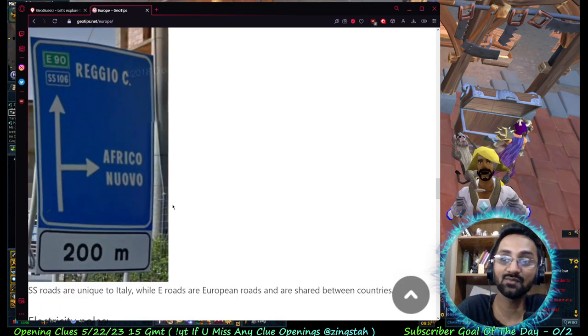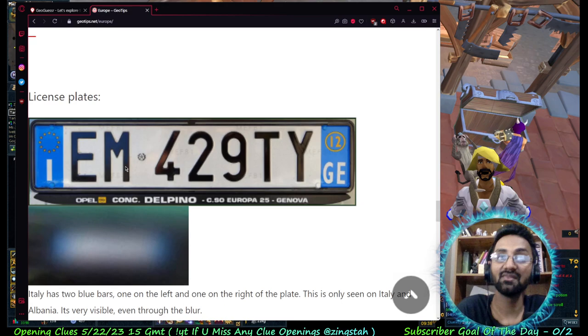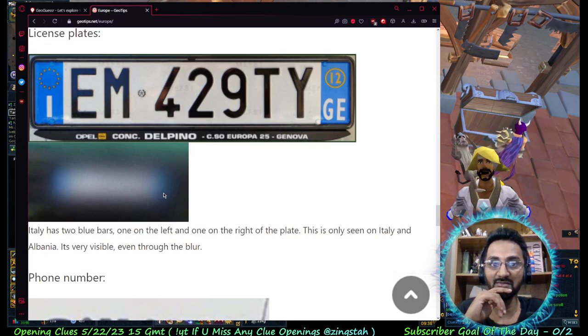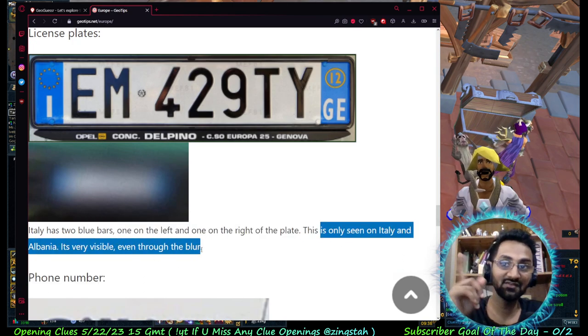Highway signs. SS roads are unique to Italy, while E roads are European roads and are shared between countries. Okay. So if you see SS, Italy. E is European. Okay. They have blue on both sides. So on the blur, you could see two bars. One on the left and one on the right. This is only seen in Italy and Albania. Okay, okay. So if you see two blue bars on the license plate, Albania or Italy. Okay.